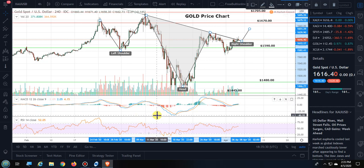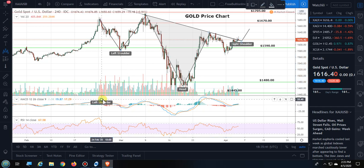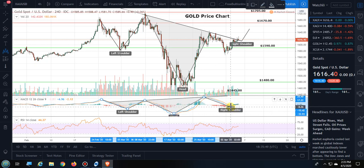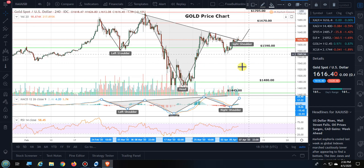You can also see the same pattern down here in gold's MACD chart and in the RSI. Let me point that out to you as well. But as you can also see, the head and shoulders pattern has not been completed in gold. It's also in silver's price chart. I'll show that to you as well.